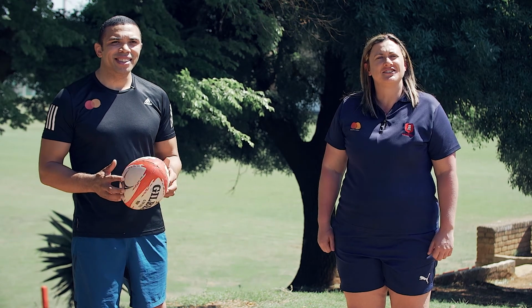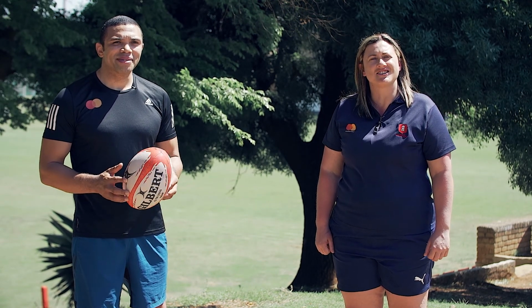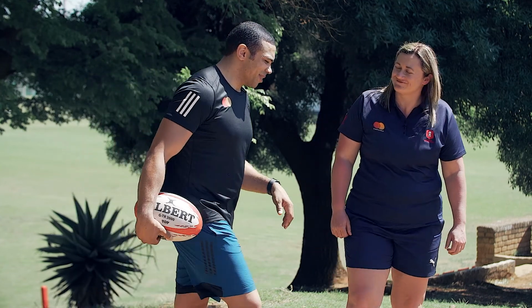Now let's get into the drills required to build speed, acceleration and deceleration. Let's head to the field.